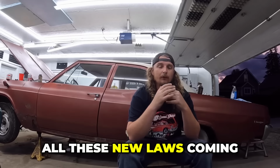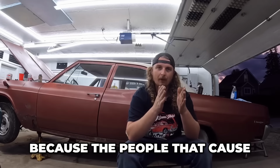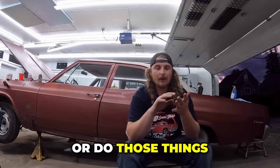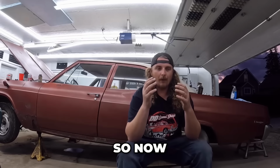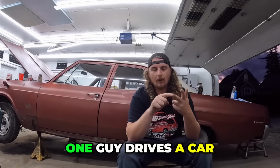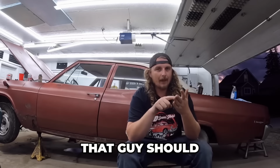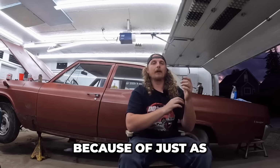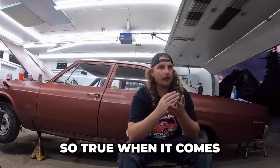We have all these new laws coming in, and the reason is because the people that cause the problem, who drive an unsafe car or race or do those things, they're not punished. We all pay the stupid tax. So now, if one guy screws up, one guy drives a car with the throttle stuck and the brakes fail and he careens into somebody, that guy should be hung out to dry. But instead what's going to happen is slowly but surely the laws will get stricter and stricter and stricter, because, as you guys know, one apple spoils the bunch. All those sayings are so true when it comes to hot rods.